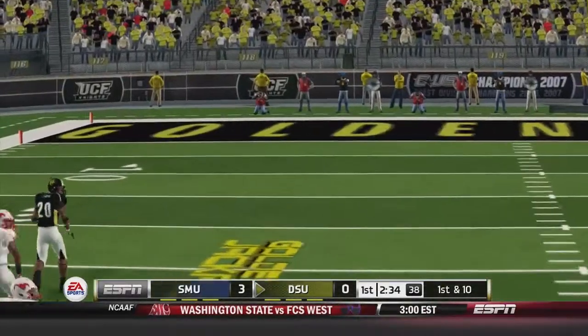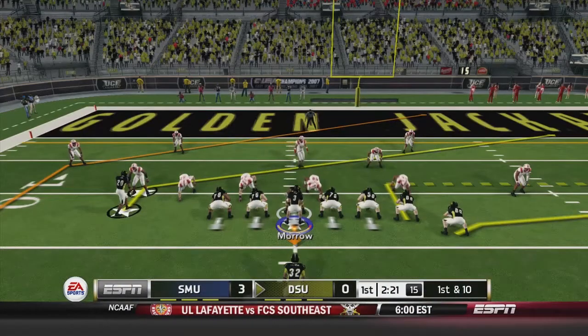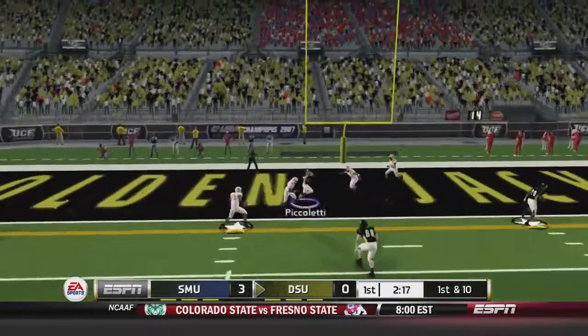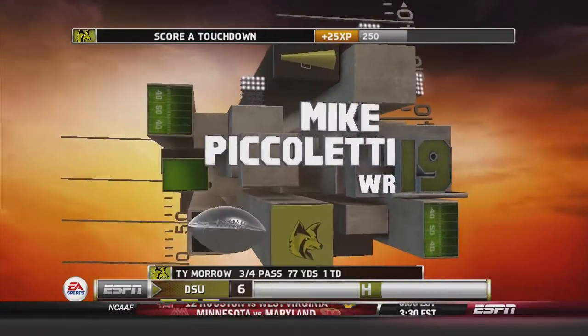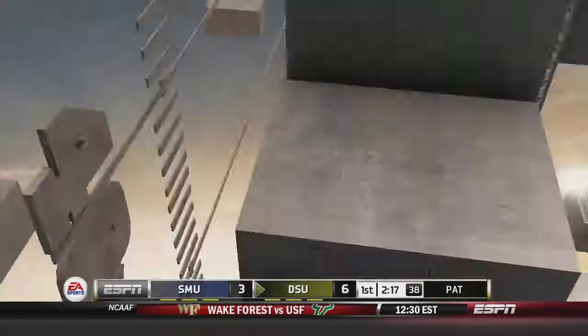So CLAIBORNE is going to be heavily involved early on in this game. All game, really. You guys will end up seeing this. The guy had a huge game. Who else had a good game? Mike Picoletti with a 12-yard touchdown reception. So the Golden Jackals are up 7-3. Good start by Morrow.